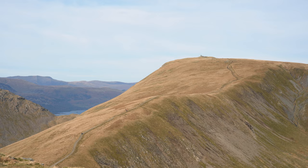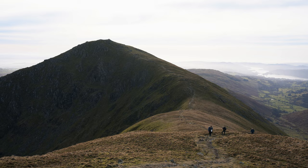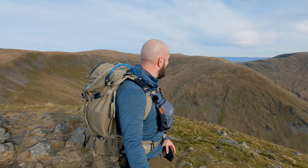Definitely be able to see Kentmere Reservoir there. Ilbell, look at Ilbell. That big black hulk of a mountain. Windermere, Crinkles. I can see Bowfell, I can see the Scarfells. I'll show you all those up on Ilbell. Thornthwaite Crag, High Street, Mardale, Ilbell. And I think we can see the whole pass now as well.